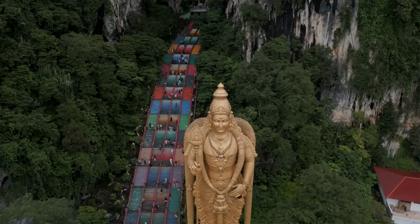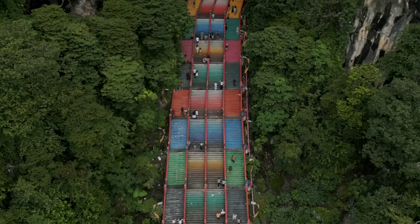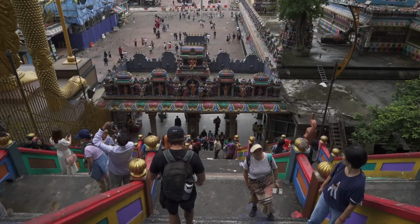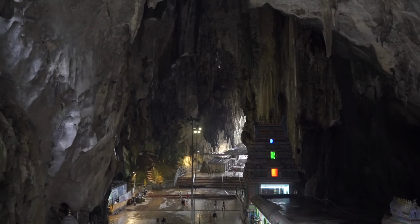With this beautiful statue and these vibrantly painted steps, it's no wonder this is one of the most visited places in Kuala Lumpur. If you can climb the 272 steps, we highly recommend it. It's massive in here and so worth it.